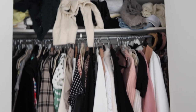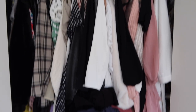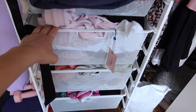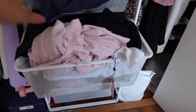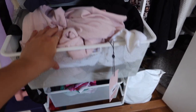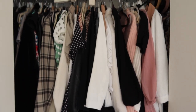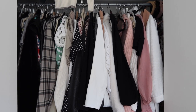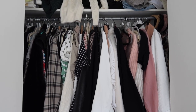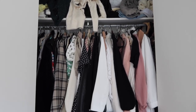So here's the moment of truth. Organizing, so everything is just a complete mess. I usually keep my sweaters up here. I also have these drawers from the Container Store, and they do a really great job of organizing your clothes, especially if you don't have a lot of dresser space, but I haven't been keeping them organized, so I'm going to go through everything. And I'm going to pull out some pieces that I no longer want. My closet can be totally organized. I'm also going to color coordinate at the end. So let's get organizing.